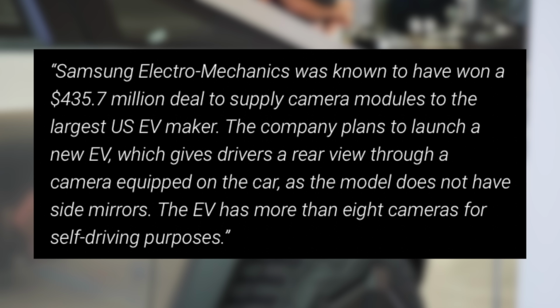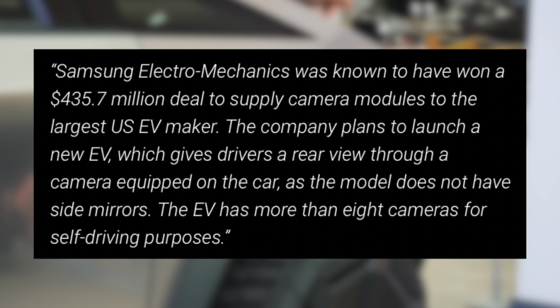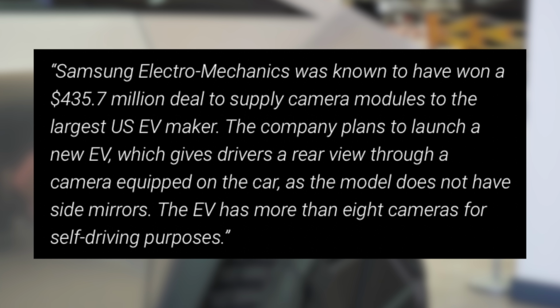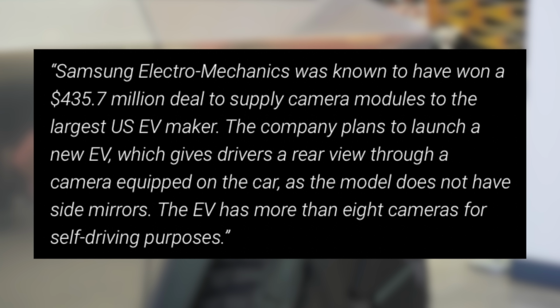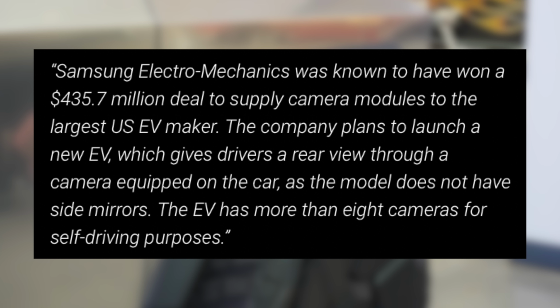Quote, "Samsung Electromechanics was known to have won a $435.7 million deal to supply camera modules to the largest US EV maker. The company plans to launch a new EV which gives drivers a rear view through a camera equipped on the side, as the model does not have side mirrors. The EV has more than 8 cameras for self-driving purposes."